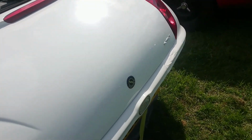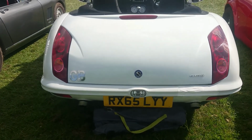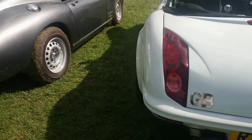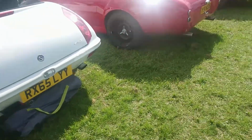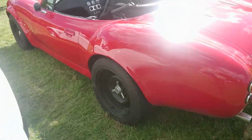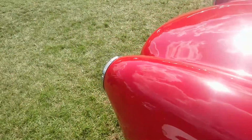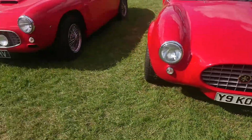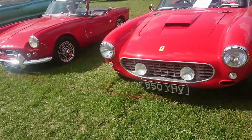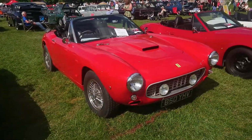Yeah, there we go. Wow. 2015 plate. Gosh, they're quite good replicas, actually. They're not bad. They're pretty good. Another BMW Z3 based one here. That is, it's pretty special. And another one. I've never seen so many before in my life. I haven't seen any.